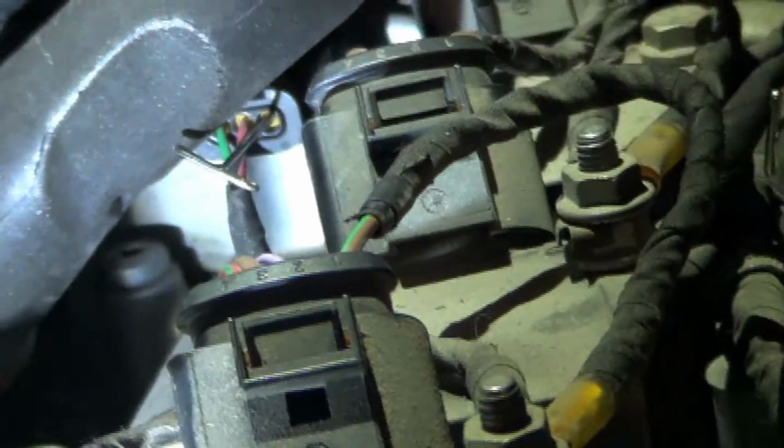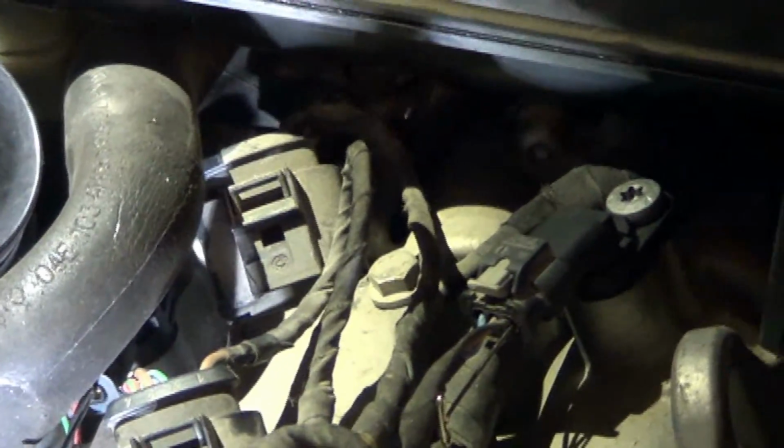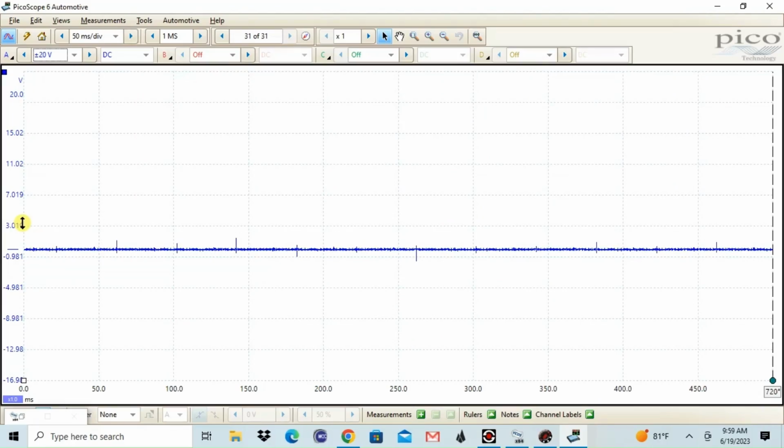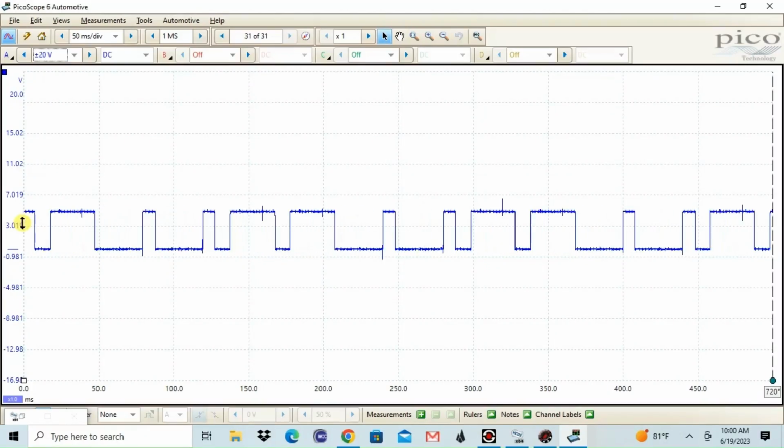Possibly just jumpering this to the body of the engine would be okay, but no need to do that when we have a good ground right here. So now that we have a good ground, I'm going to touch this. We should see 0 volts on it. Let me go over to the... And you can see there on the oscilloscope it's 0 volts. And now we're going to back probe it. Now you need to be careful not to short the two T-pins together, or the back probes together. And that proves that our ground is the problem.